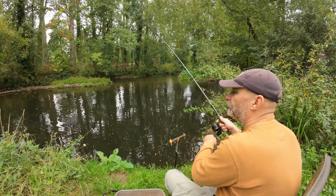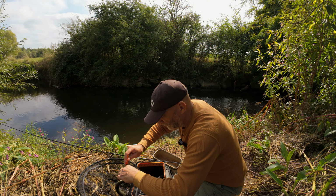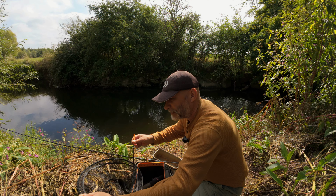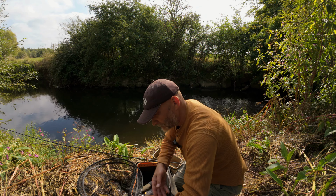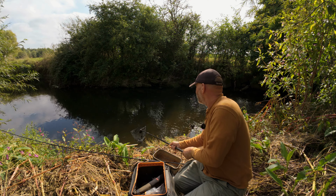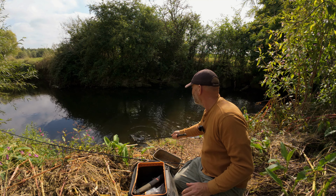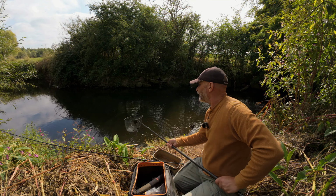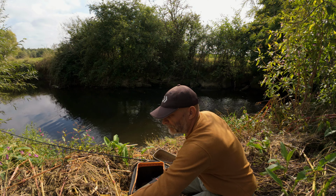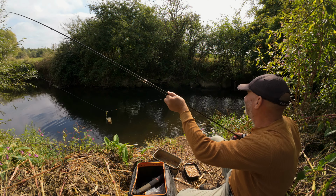Right, the disgorger on him, see if we can get him unhooked without touching him. Should be a result. We have. He's got the disgorger on. Oh, he's actually swallowed the hook a bit, as they do. But he did a crocodile roll, and we've unhooked him. Fantastic. Never even had to touch him.